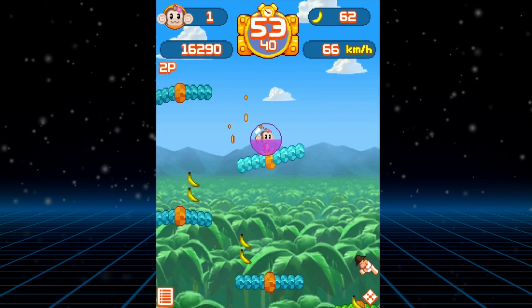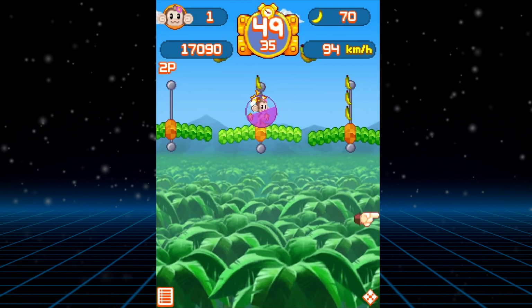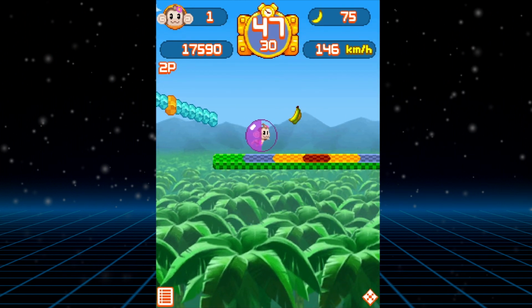But the major difference is that they're playable in turn-based multiplayer, which adds in yet another element from the main games, which is awesome. Considering how great Tip and Tilt is, I'm not surprised that a year later in 2008 we actually got a direct sequel with Super Monkey Ball Tip and Tilt 2. What I am surprised about though is that I actually didn't like this one as much.